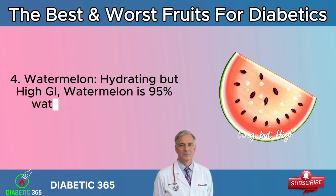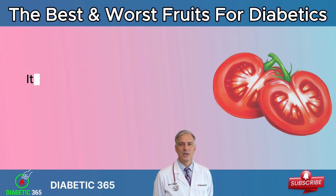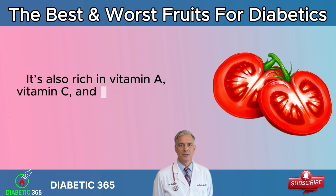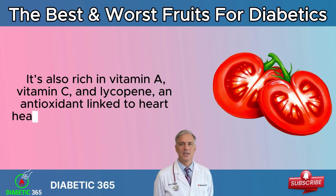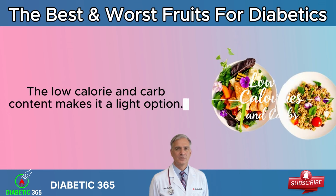4. Watermelon, hydrating but high GI. Watermelon is 95% water, making it super hydrating. It's also rich in vitamin A, vitamin C, and lycopene, an antioxidant linked to heart health and cancer prevention. The low calorie and carb content makes it a light option.